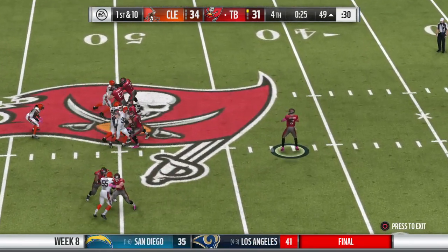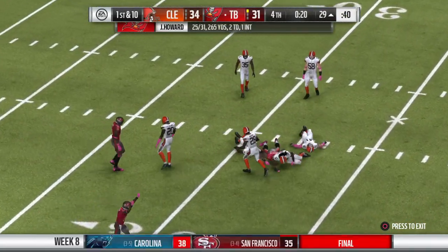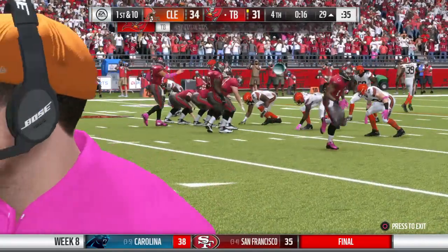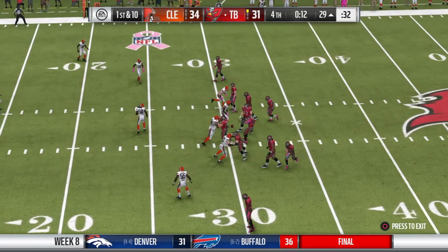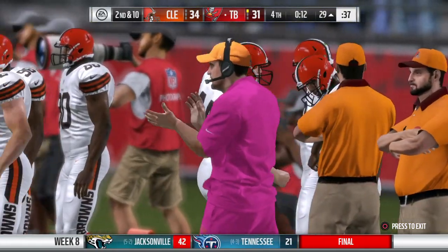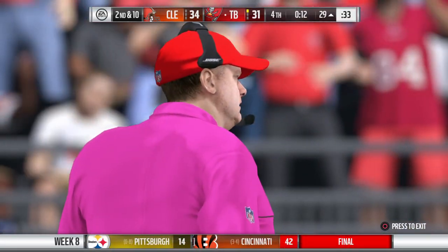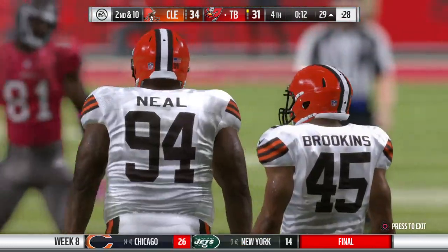Now a play fake here on 1st down. Wide open receiver complete. 20 yards on the pickup there. And the Buccaneers are going to have a 1st down. They're going to hurry back to the line now. And he'll spike it here with 13 seconds showing on the clock. Ten yards still left on 2nd down.